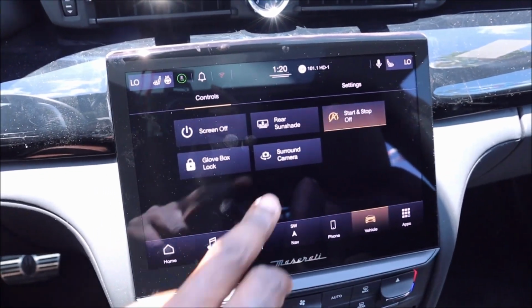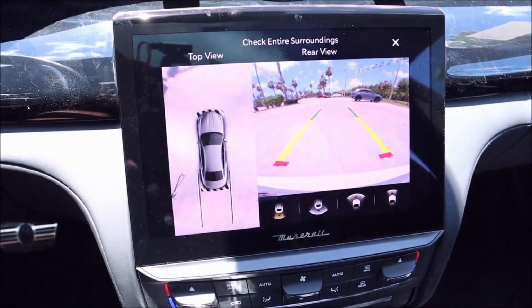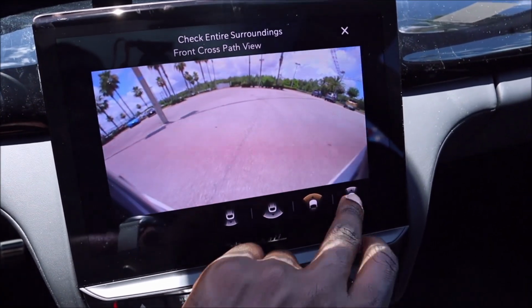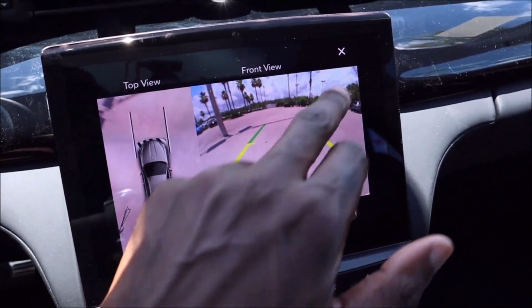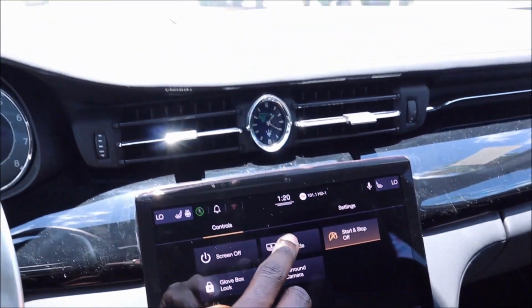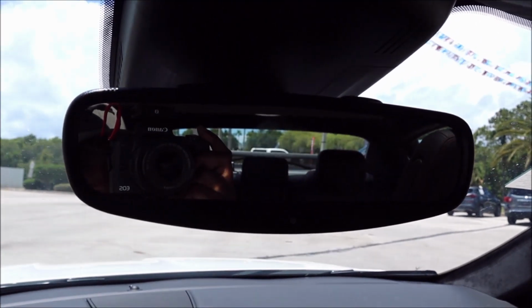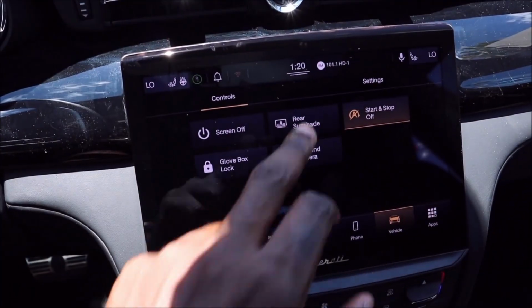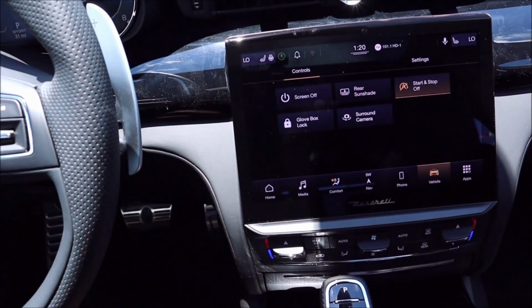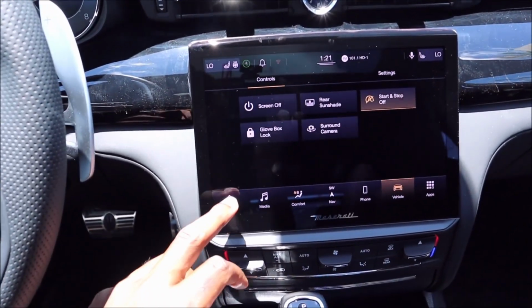Now, you do have your surround view camera for this car, so you can see all around the vehicle in real time as we're sitting here. Very nice to have that driver assistance package. You can also let the rear sunshade down and up from here. So you can see it's up and now it's going down. I'll press it again and it's going up. So it's cool that you can do that there. You can also do it in the rear, which we'll talk about in a minute there as well.